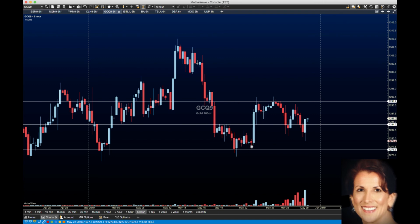This could be some sort of move that takes us right back up into 91. If you read the blog, you'll notice that I said, hey, listen, we're going to head right back up into 1290, 1291, and then we're going to fade into a higher low. And that is what we've got. Above 1280, long action. Below 1280, you know we're going to investigate these places.